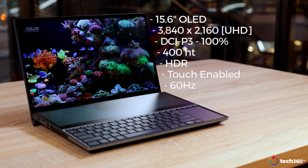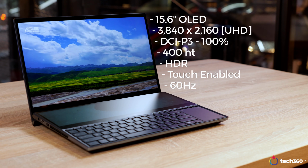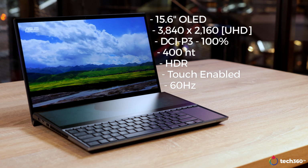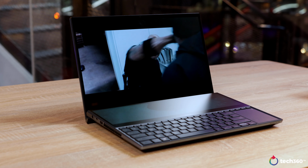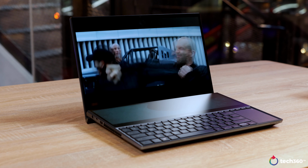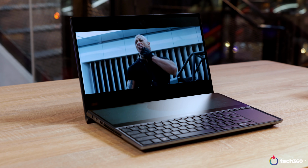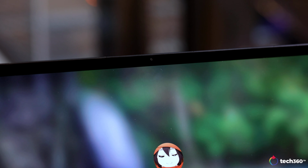The very first thing that will stand out to you when you open up this laptop is the display. You get a 15.6-inch 4K HDR OLED display that is capable of 100% DCI-P3 coverage for up to 400 nits of brightness, and also touch enabled. Now the display is very nice, as that's to be expected of OLED. You get rich and vibrant colors and true deep blacks. If you really want to enjoy your content, this display will not disappoint. Up top you get a webcam as it should be, and you also get support for Windows Hello.